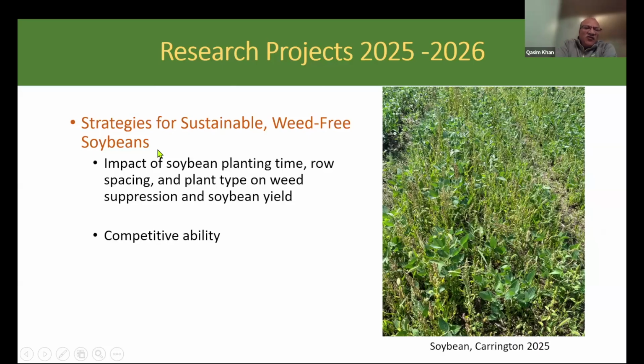This one project I just want to briefly discuss is strategies for sustainable weed-free soybeans. This is the project with the soybean consult, where we are looking at the soybean planting time, row spacing, and plant type or plant architecture. There's a bushy type that grows more laterally, and then there are some varieties that grow more erect. Even though soybean is a bush and a row crop, they are grown at a 30-inch row spacing.